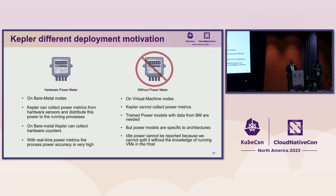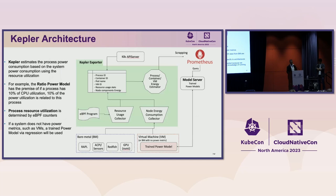The only power metric that we can collect typically right now is the GPU, because we have pass-through and we fully have access to the GPU, so we can access the GPU utilization. But CPU and memory are not exposed, so we need to use some power model to predict that. I'm going to detail that a little bit, but the power model is created through regression of data that is collected from a bare metal node.